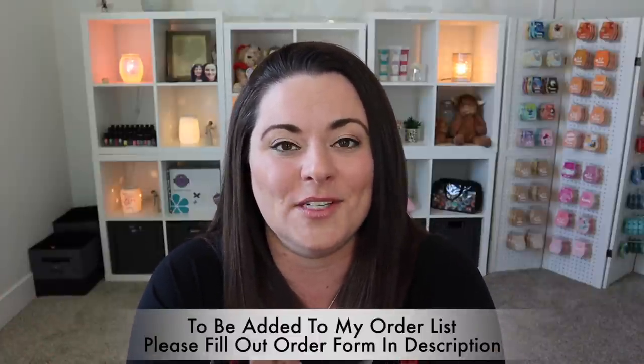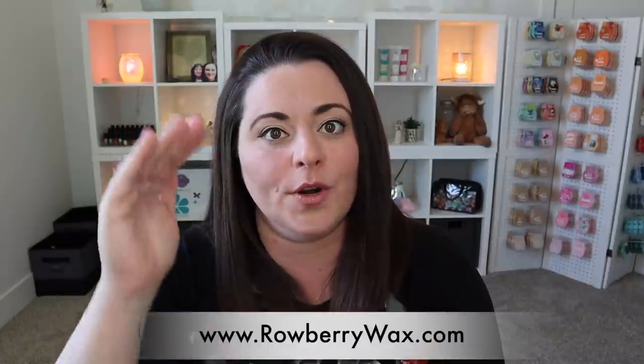Otherwise, these scents are going to be available for the month of June. So exciting. And like I said, you can bundle all of these bars, which is a great deal, or you can do the 3-bar bundle or the 6-bar bundle. Just make sure if you're going onto my website or your consultant's website, you go into the specials tab and you go to bundle and save. That's where you're going to be able to see the different bar bundles.